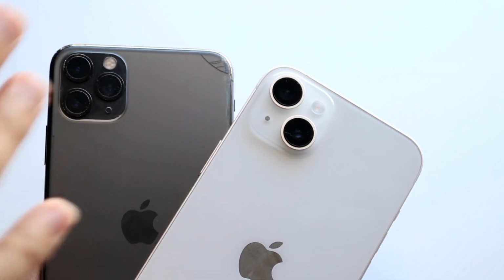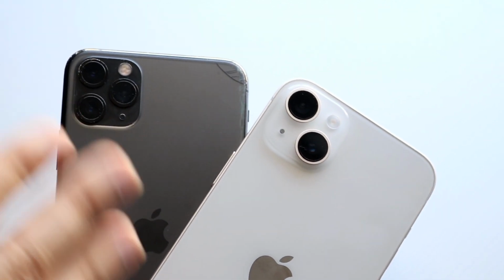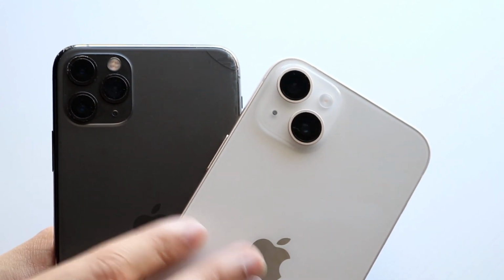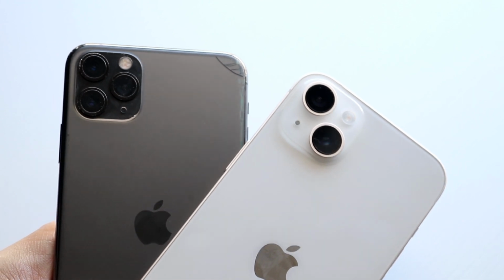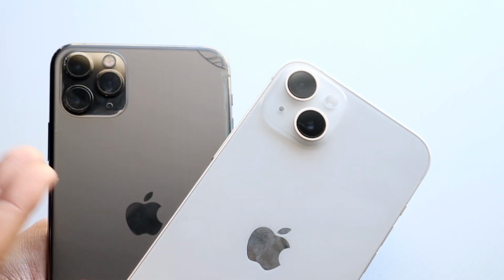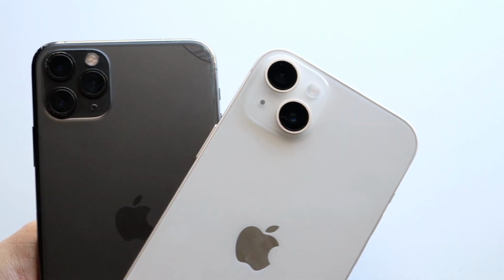Now, I will say camera sensors, just because you have more of them, doesn't always mean that it's better. There are still a lot of advantages for something like the 14 Plus, but I will say, very interesting setup on the iPhone 11 Pro Max, considering you can buy an 11 Pro Max for substantially cheaper than the 14 Plus, probably like half the cost of the iPhone 14 Plus.